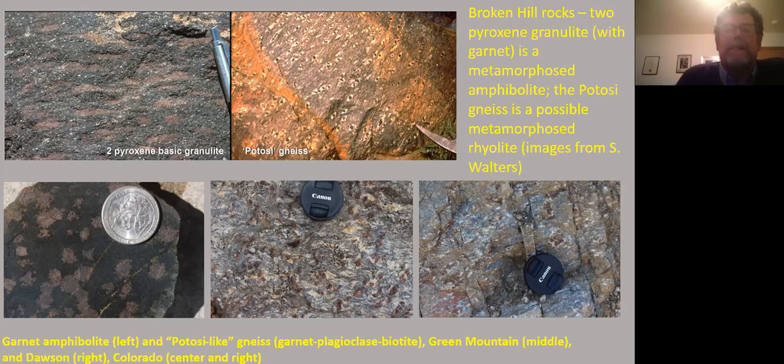And this is known as the Potosi gneiss. What it is is a quartz biotite sillimanite rock. And you can see the little white things here. This is plagioclase, and we have garnets as in the cores of these things. A lot of geochemical work has been done on it, and it's been proposed that this is a metamorphosed rhyolite. And the reason this is particularly important in Broken Hill is it occurs underneath the mineralization, and it's most closely associated with minor Broken Hill type occurrences in the district.